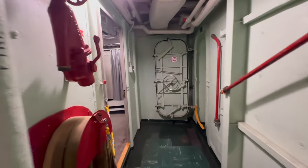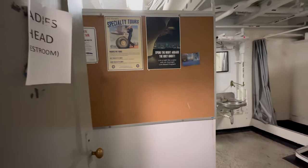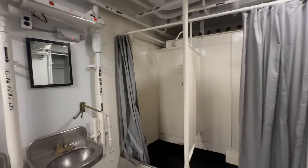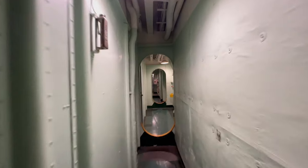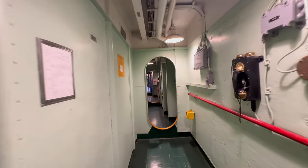From the generator room, we're moving back to the hangar deck. As usual, we're moving through the long corridors.